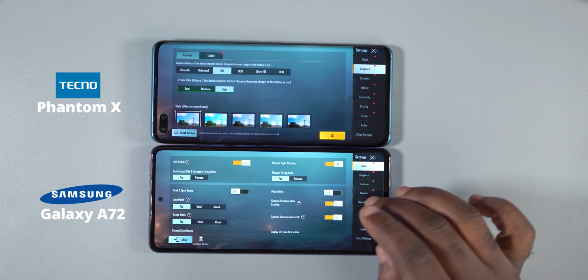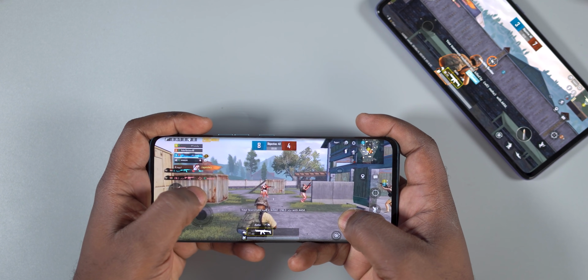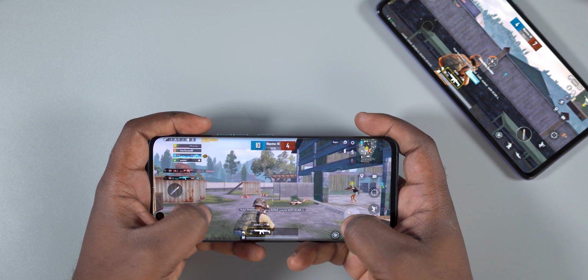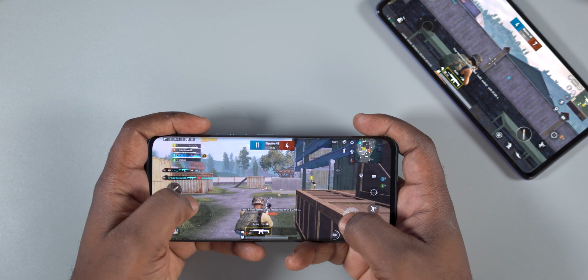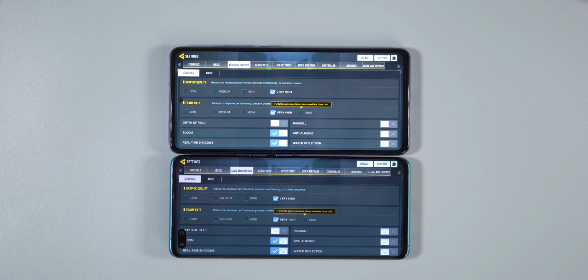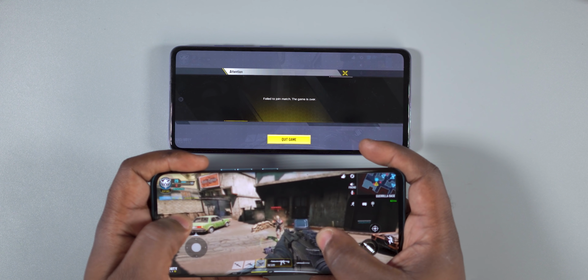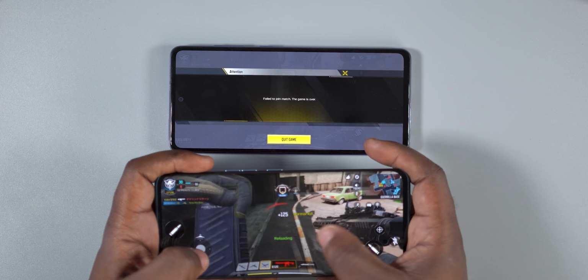Moving over to gaming, this one is interesting because both smartphones come with a gaming chipset. Playing PUBG, both smartphones run the game at HD graphics and high frame rate. Both smartphones play the game at 30 frames per second, so it's a tie here. Moving on to Call of Duty, both smartphones play the game at very high graphics and very high frame rate. Again, it's a tie.